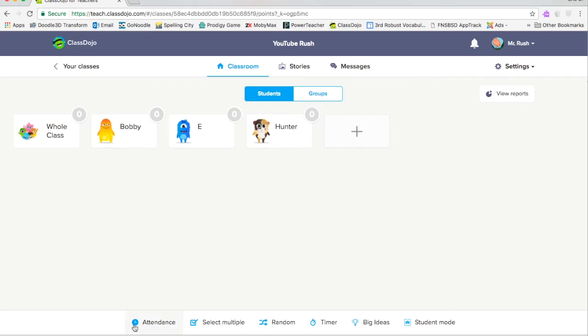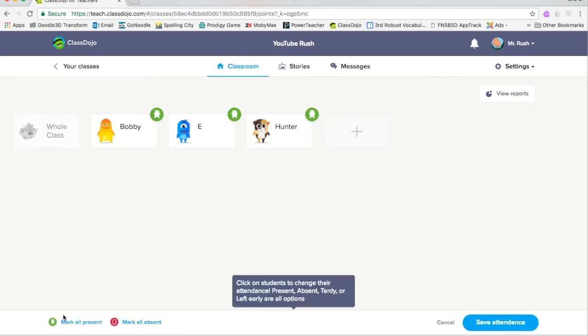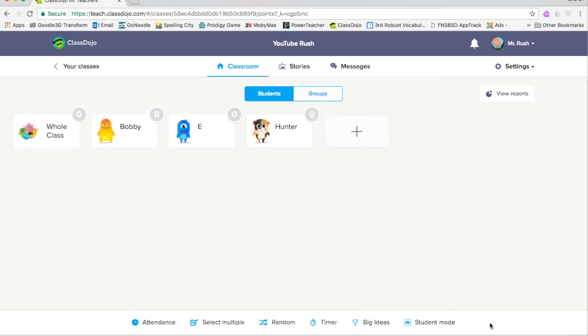Every morning, along with my Power Teacher, I do the attendance on Power Teacher, but I also do attendance on ClassDojo. So I can say, oh, right, who's here? Green means they're here. Red means they're absent. Yellow means they were late. And this also means that they were late, but they came half the day. So since everyone's here, I'm just going to leave it the way it is. Save attendance.